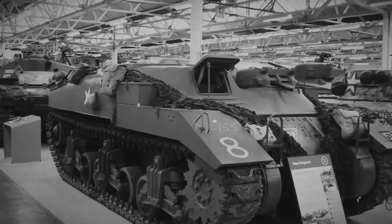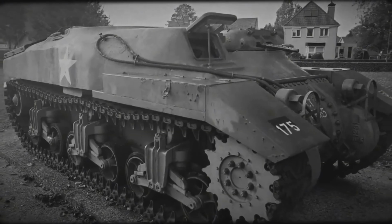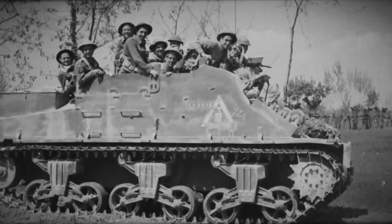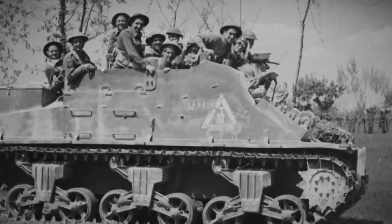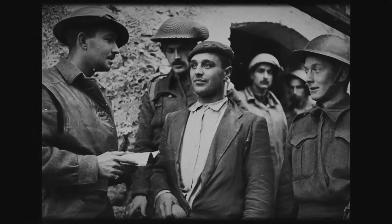The APDS was initially developed for the powerful 17-pounder anti-tank gun, which, despite its name, was a 76.2mm weapon, a weapon primarily used by the British Army and fitted onto tanks like the Sherman Firefly and the Achilles tank destroyer. This was the only gun platform rugged and powerful enough to launch the APDS core at its required high velocity. The stage was now set for the first true field test.